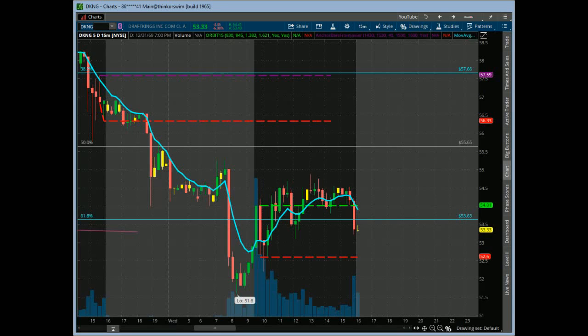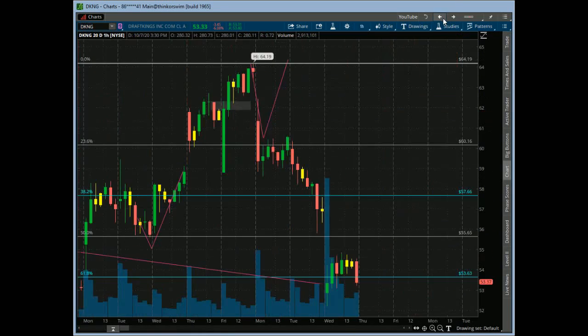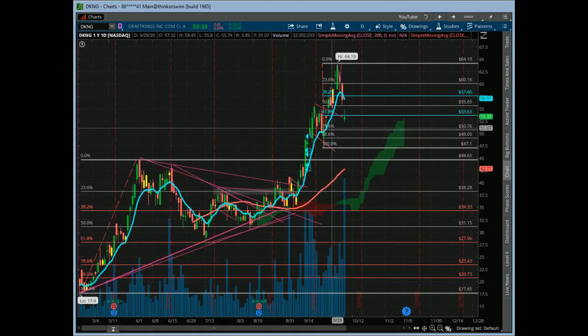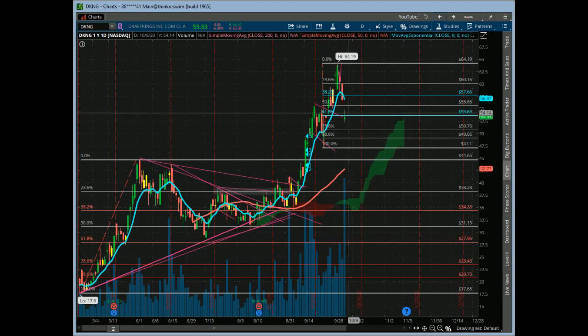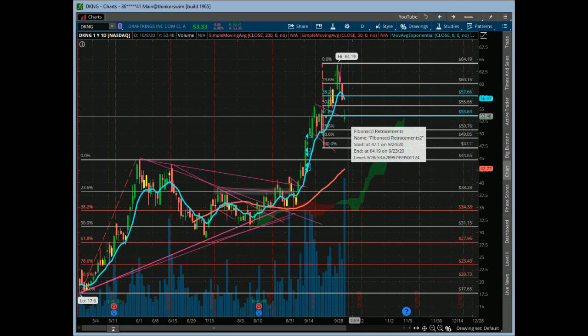And then DKNG. Okay, so this is looking pretty interesting right here. See the 618 retrace? That's off of the daily chart here. So from these lows to these highs, right, we're at the 618. I was hoping it would close a little bit stronger over the 618, right, to try to work and fill this gap here from yesterday. But now let's see how it holds these levels going into tomorrow. Maybe we'll get an inside day and it'll start to work its way up.